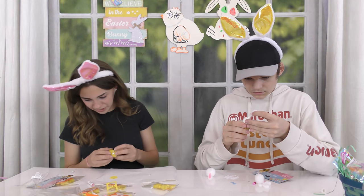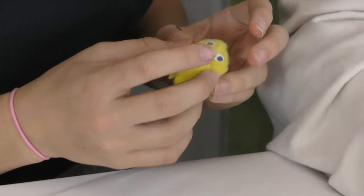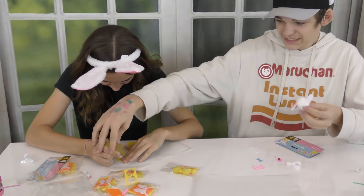These wings are so big. Are you making fun of your own chick's wings? It's literally the size of its body. Wow. Maybe you're supposed to put it on the side. You are, but it's too big. Mine's going pretty good so far. Give me that. Excuse you.